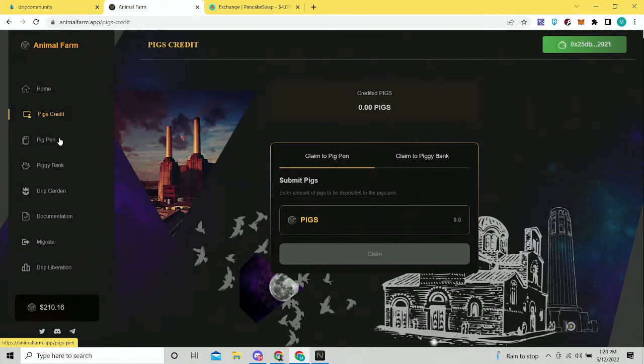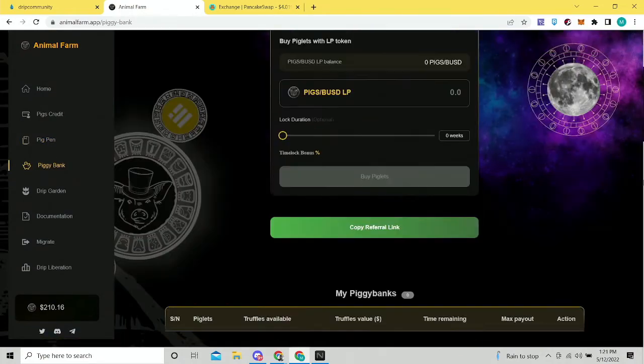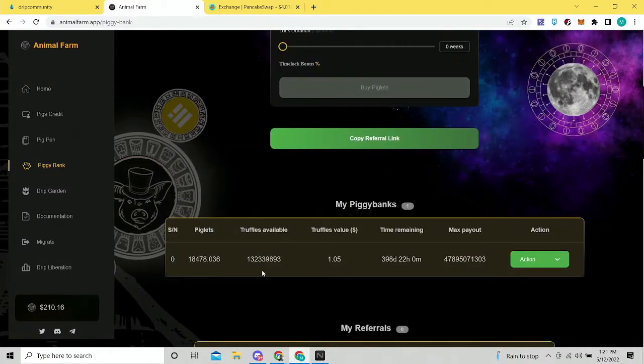I'm not a financial advisor, but we're doing our thing here to try to educate folks about what's happening in the DeFi space. So moving forward, here we go to the piggy bank. Everybody's been waiting for the piggy bank. What's up with the piggy bank? Now you can compound at any amount. I believe it's any amount of truffles / piglets. And yeah, that's as simple as that is.